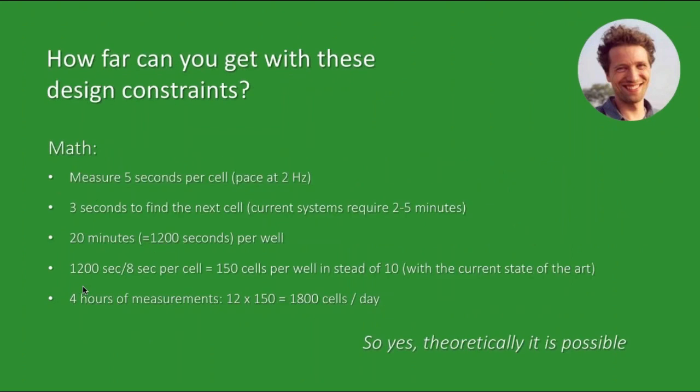But considering you have these design constraints, how far could you get? Suppose you measure each cell for 5 seconds and you pace at 2 Hertz, it gives you 10 contractions, enough to find out whether it's a normal cell. Say it would only take you 3 seconds to find the next cell. With the current system, you have to switch between the microscope and the screen, you have to rotate, you have to adjust the diaphragm. It takes between 2 to 5 minutes to switch between cells. So if you have 20 minutes per well, 1200 seconds, you would only be able to do about 10 cells.